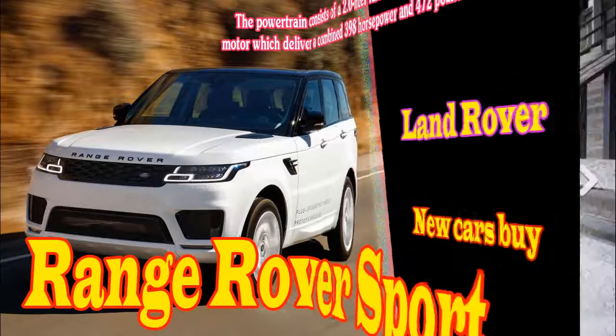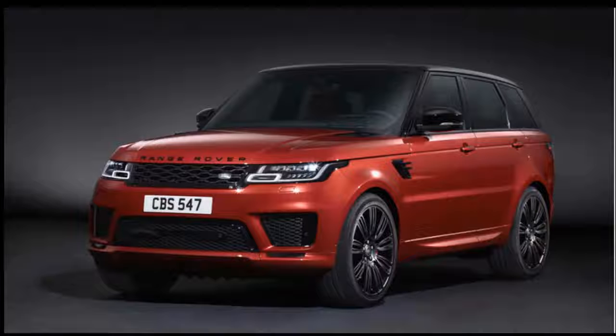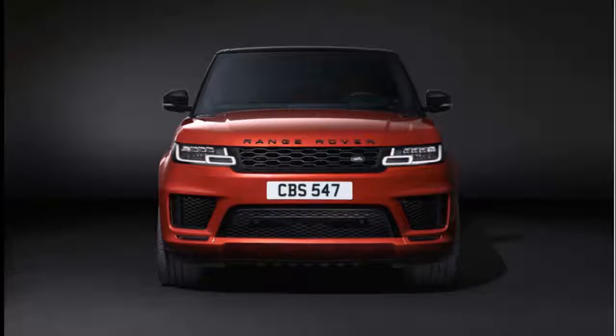2019 Range Rover Sport Supercharged, 2019 Range Rover Sport P400e Plug-in Hybrid, New Cars By.